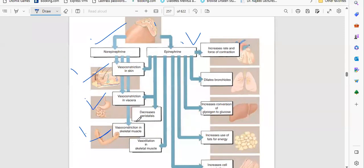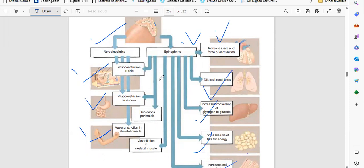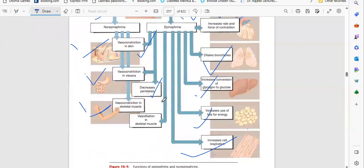This is for norepinephrine. This will act slightly, but when epinephrine is released, what will happen? Heart rate will increase. Our lungs will dilate. Okay, and glycogen to glucose conversion happens very rapidly, and fat is utilized for energy, and cell respiration increases. Vasoconstriction also happens. Okay, peristalsis movement will decrease. Vasodilation occurs in skeletal muscle, and more energy is utilized by muscles.